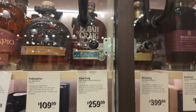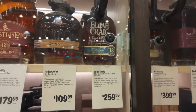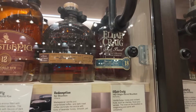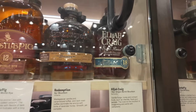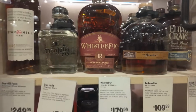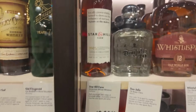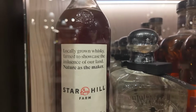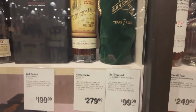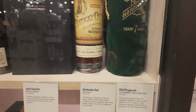Elijah Craig 18 for $259. A little bit pricey for me. What's this? This is the Redemption 9-year barrel proof at 103.9 proof for $109. Whistle Pig 12, $179. Star Hill Farms, locally grown whiskey, as you guys know, $250. Old Fit 7-year, $99. A little pricey in my opinion, but hey, it is what it is.